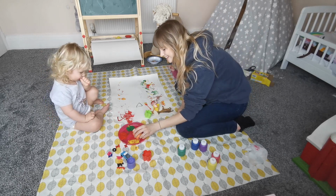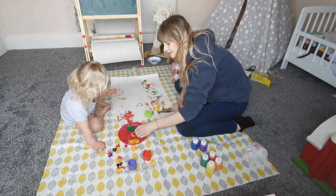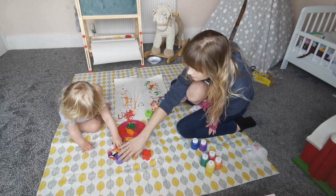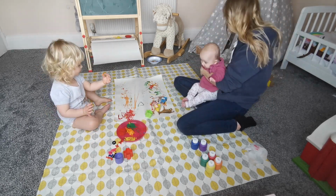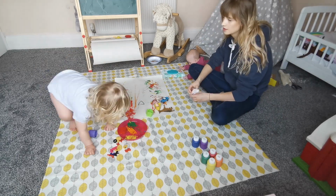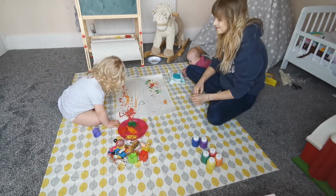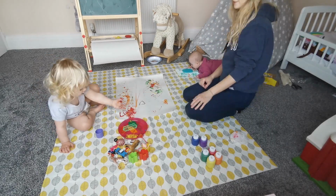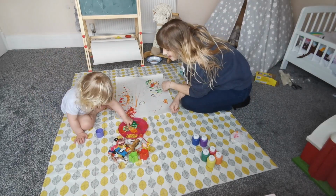I'll be honest, there's many days when I've wanted to pull my hair out and climb the walls, and to be honest, Elizabeth would probably climb the walls too if she could. All you really need for this first activity is some paint, some paper, and then your imagination. The idea is to use toys and objects, preferably ones that are wipeable, to dip into the paint and to create some art. So Elizabeth loved doing this.